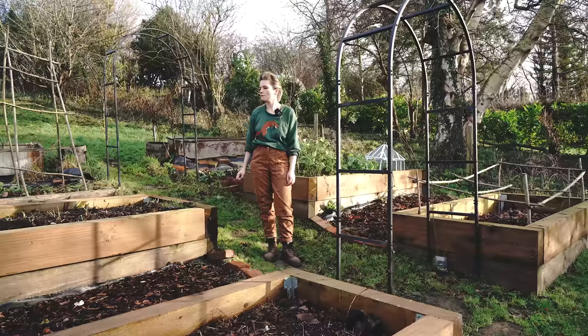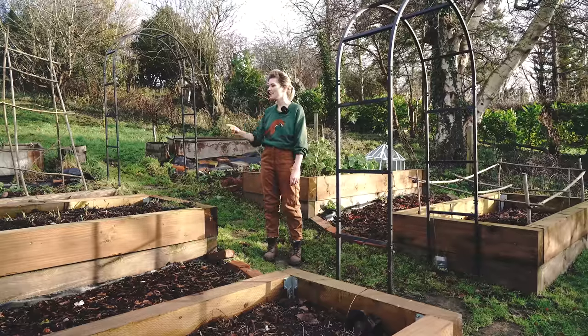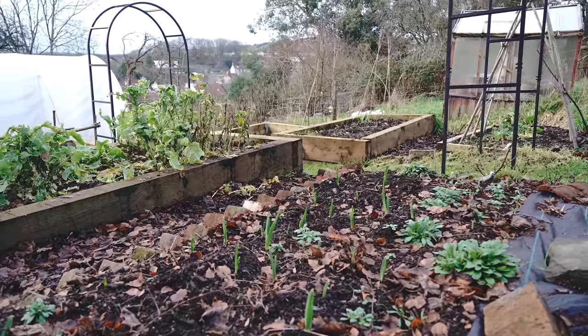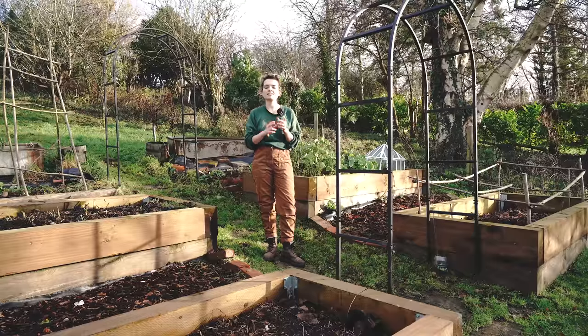I think I must have just left a few cloves in the compost bin or something, but they're kind of popping up all over the place. So I've got a couple in the onion bed, a couple in the turnip bed, and then there's a whole bed dedicated to them as well. But it's really nice to see those popping up because they're such a big, sturdy plant.